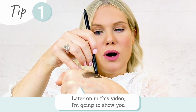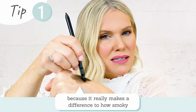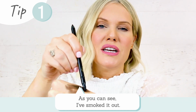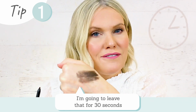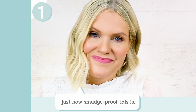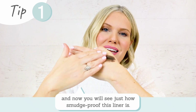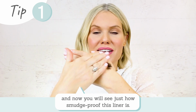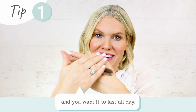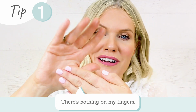And later on in this video I'm going to show you just how that comes into play when you apply it to your eye, because it really does make a difference to how smoky you can make your eyes look with these pencils. So as you can see, I've smoked it out. I'm going to leave that for 30 seconds and then I'm going to show you just how smudge proof this is. So I've let this dry for 30 seconds and now you will see just how smudge proof this liner is. Perfect for when you apply it in the morning and you want it to last all day. And you can see there, it's totally smudge free. Nothing on my fingers.